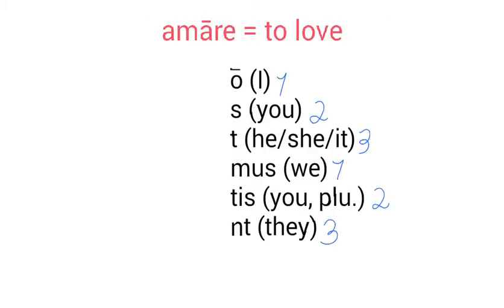Let's start with the verb amare, to love, the very first verb I learned in my first Latin class. So now, we want to take amare out of the infinitive form to get it into present tense. Now, the way to do that is to take off -re to get the verb stem ama. And what you do is you put ama in front of these five endings.